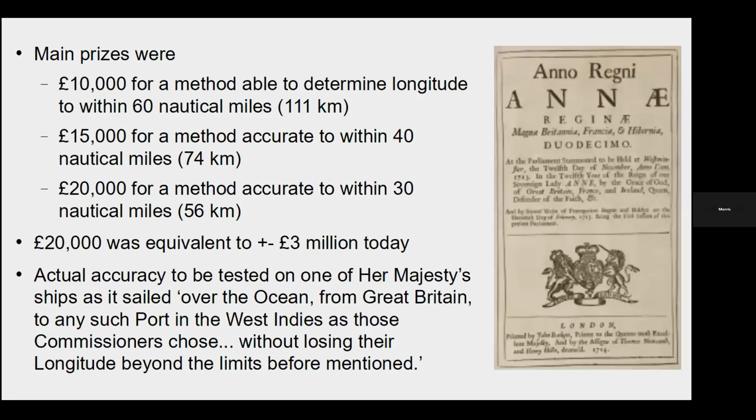The prizes were £10,000 if you managed to come up with a method that determined longitude to within 60 nautical miles, £15,000 for within 40 nautical miles, and the top prize was £20,000 for a method accurate to within 30 nautical miles. £20,000 in those days would be £3 million today, which would still be a substantial amount of money. You can see how much pressure and expectation there was that this process be successful.